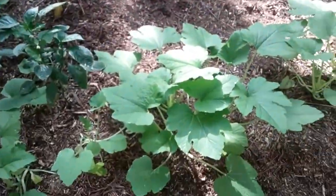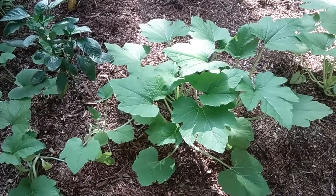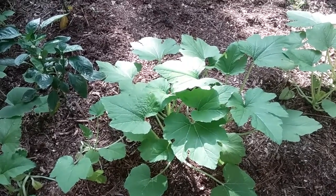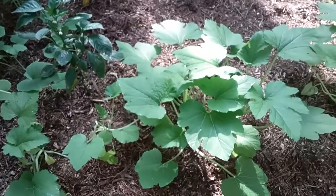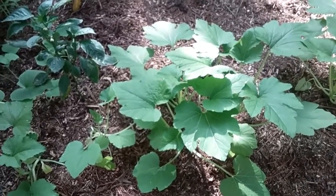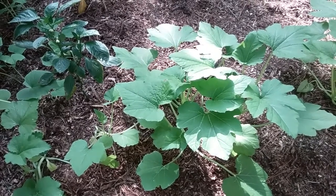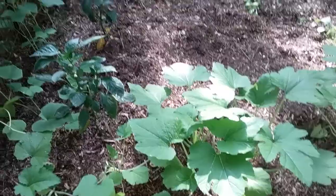And look at my zucchinis. I can honestly tell you this is the first year I've had zucchinis look this healthy and this huge. I mean, they're huge. Waiting for the flowers. That'll be next. And keep in mind, we've only been here 2 months now. And the first week or two, there was no garden. So this is just basically the last month and a half.